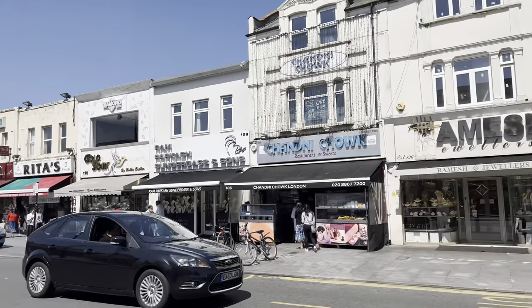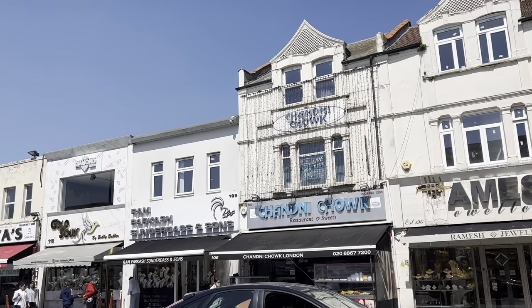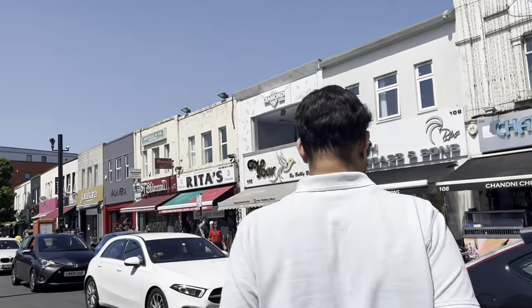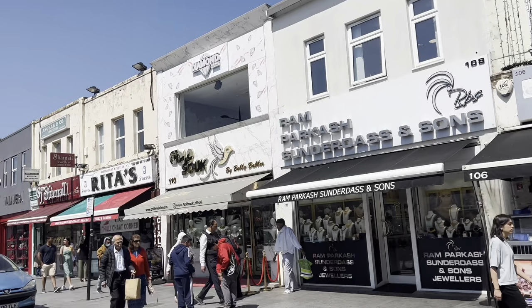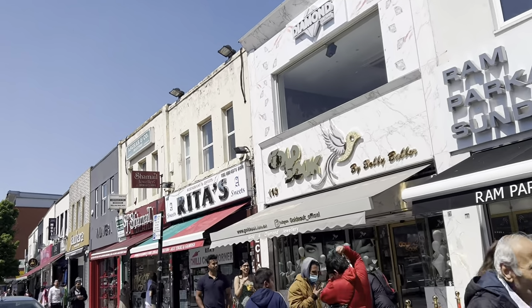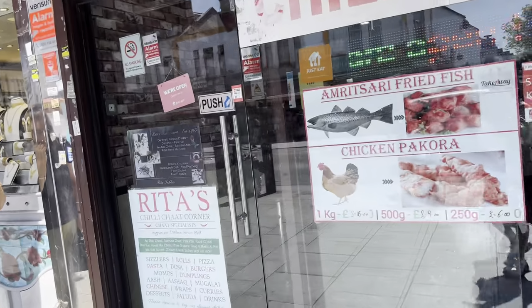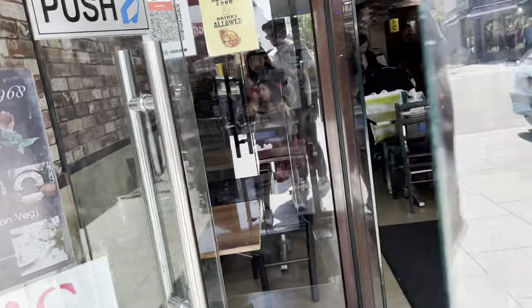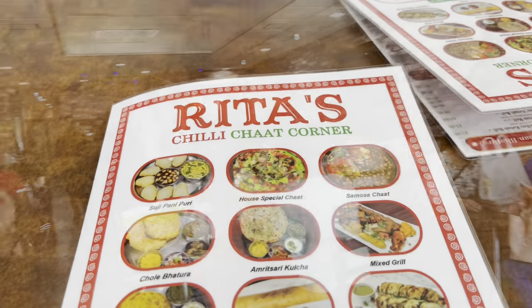So now guys, look here where we are, Chandni Chowk. Next to Chandni Chowk, here there is Rita's where we are going to go now for chole bhature. Apparently it's a very famous place for chole bhature. The review is also good, so we are going to try that out now. Rita's chili chaat corner. Okay, let's go. Rita's chili chaat corner.